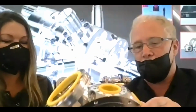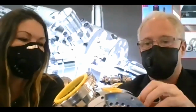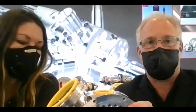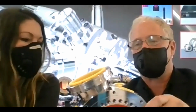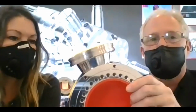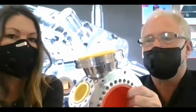This is a unique... Well, many of our parts for customers are unique for the specific applications. So it usually starts with something that's standardized, and then we have a modification that might occur. So everyone's probably wondering, well, geez, what's this structure right here?